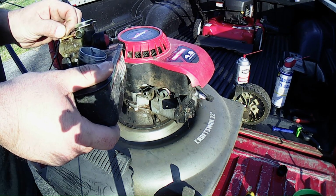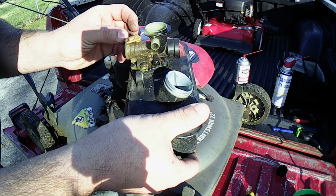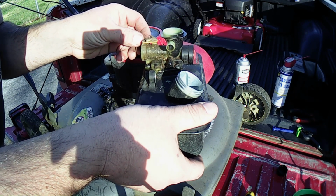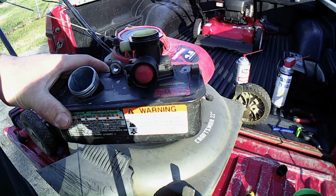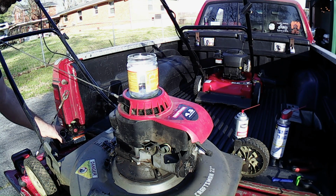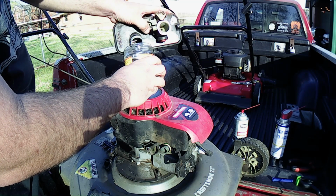So let's take this off here first. I might have to leave that. I'll leave that on. But anyway, let me go get this thing set up. We're going to take this apart. Alright, got a jar. Let's pour this in here. Let's see what this looks like. I'll show you guys the fuel.